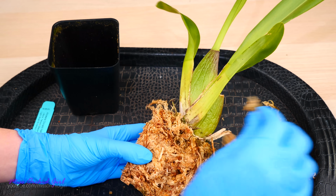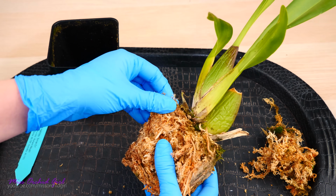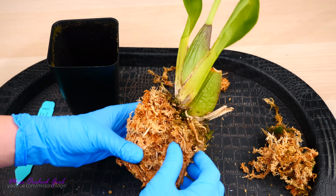I called my mom and I told her, you know what, I have some bugs on my plant, what can I do? And she said, what type of bugs? I don't know. There's just some bugs. What can I do? And she gave me some insecticide that she was using.